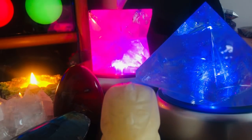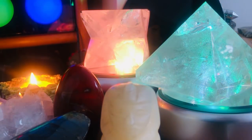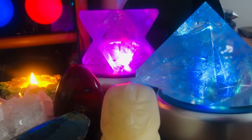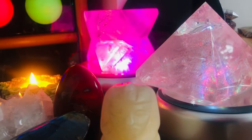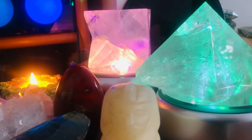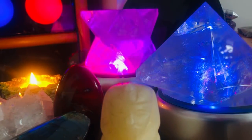Okay. So the second one, which is the third eye one, which is sage, ylang ylang, lavender, copaiba, lemon, eucalyptus, and cardamom. So I'll just open this now. Oh, and that smells literally like candy. Wow. Okay, so I'm just going to waft that in front of your face where your third eye is.